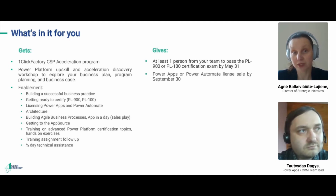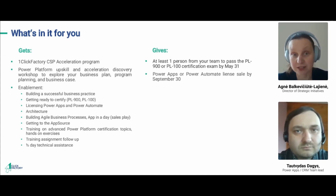And if you are thinking about your repeatable intellectual property, what would be the steps needed, the requirements, and what you would have to consider to bring that to AppSource. As well, we do have an extensive training on the advanced Power Platform topics that are related to the certification, that are sometimes not used in practice, but very relevant when you are aiming to acquire the certification.